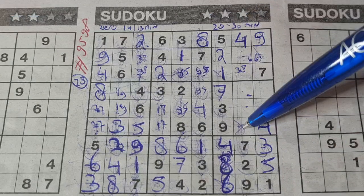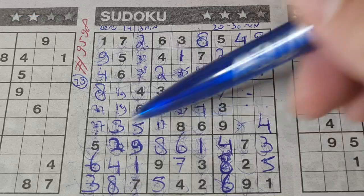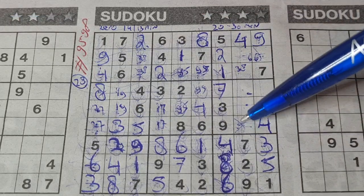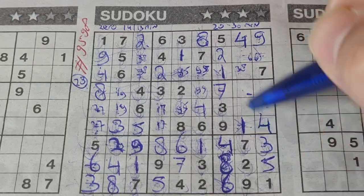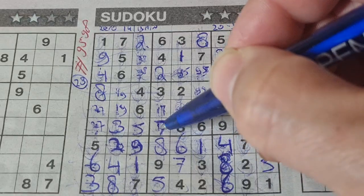2, 7, 1. Here, 3 missing numbers. 2, 7, and a 1 are missing in this row. We have a 2 and a 7 here. So here can be a 2 and a 7. So 1 digit left should be the 1 then. 1 and a 7, we have a 1 here. So this box should be a 7.